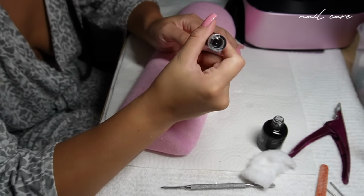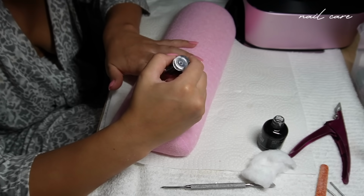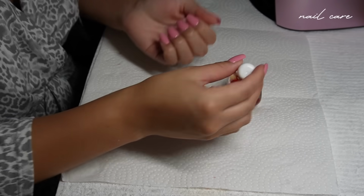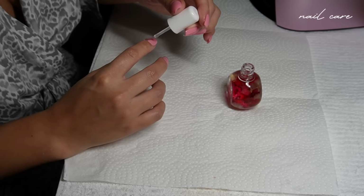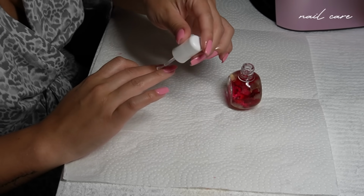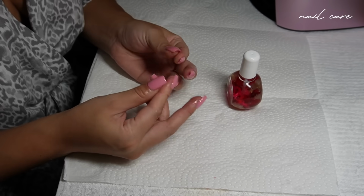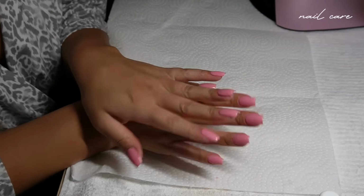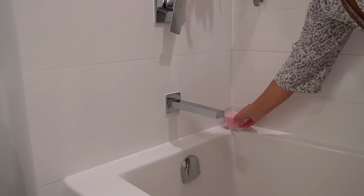And then finishing off with the Nail Reserve top coat. This is a no wipe top coat, so we don't have to wipe the nail after, which is perfect. And then once all our nails are done, I'm gonna go in with some cuticle oil and we're gonna hydrate the cuticles, and that's our nails. I love the way that they turned out. They were nice and cute and simple.